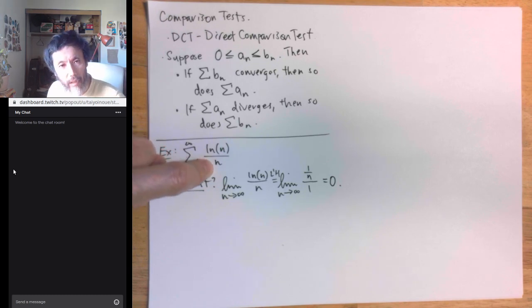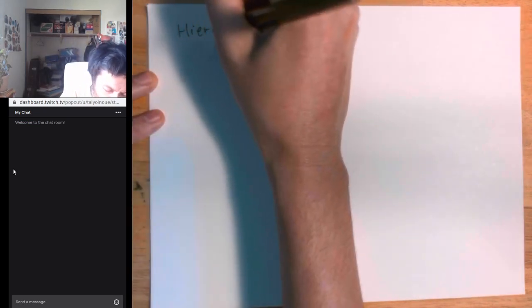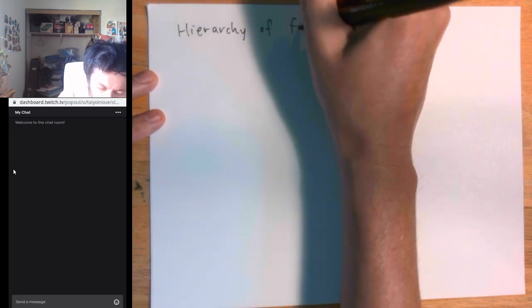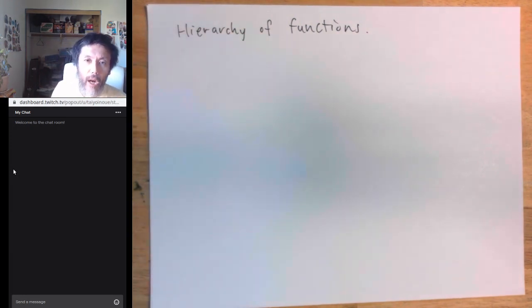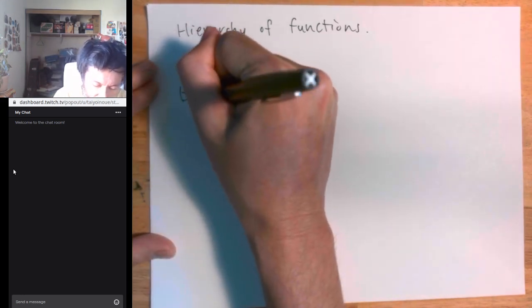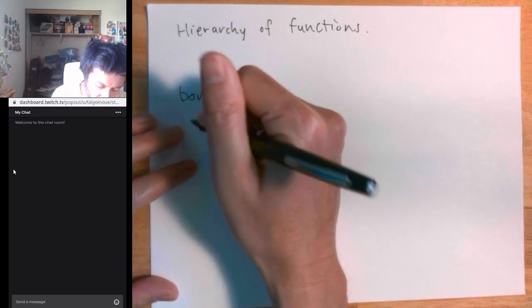This kind of idea can be extended. Let me give you, on a separate piece of paper, a hierarchy of functions. This is important enough that I want to mention it because it'll be useful for you in your life. Probably the things which go to infinity slowest are the things that never get to infinity. We might call these bounded functions. Bounded functions go to infinity not at all, so in some sense they are the slowest in the race to infinity. These are things like constant functions.